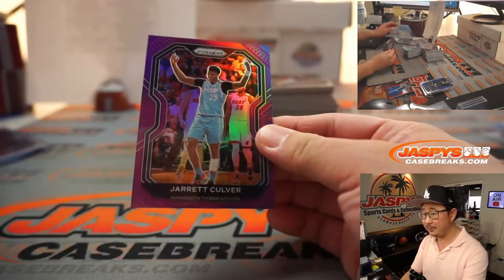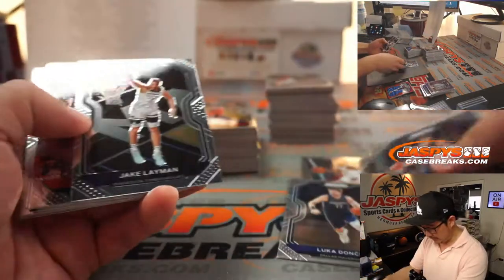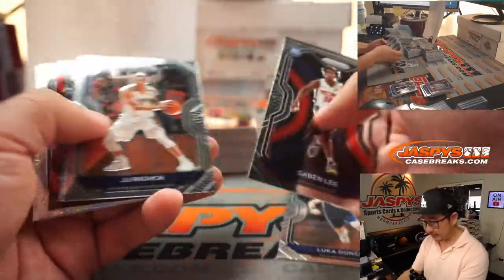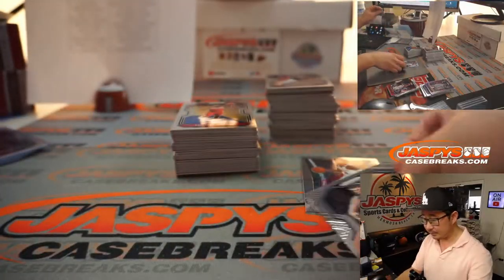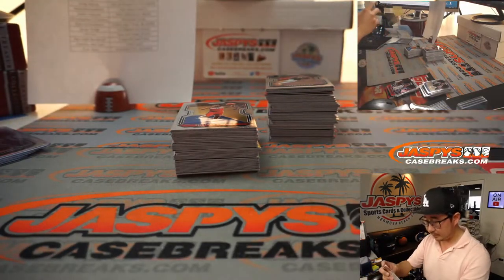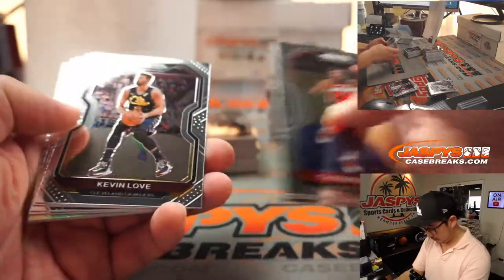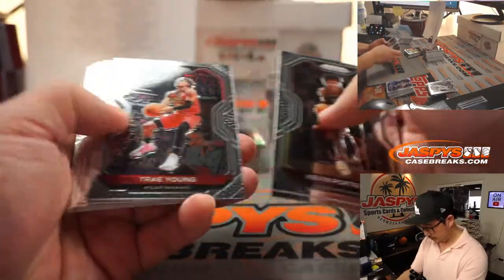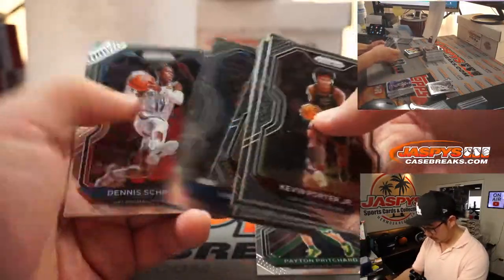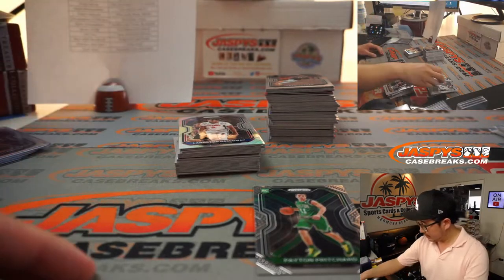Is Jarrett Culver to 99? Is Ja Morant? Old school Prizm design. There's Doncic. There's Saben Lee. And Rodney Hood Red Wave. These aren't numbered, by the way. And second year Ja Morant for Mark and the Grizzlies. Silver Kyrie, silver for the T-Wolves, that's KG. Another second year Zion, not silver though. I wonder what that silver Zion goes for. It'd be interesting to see.